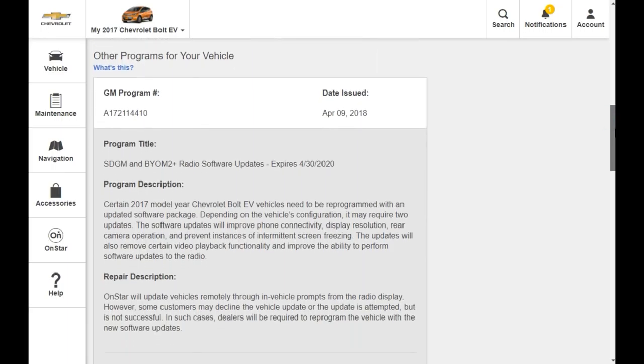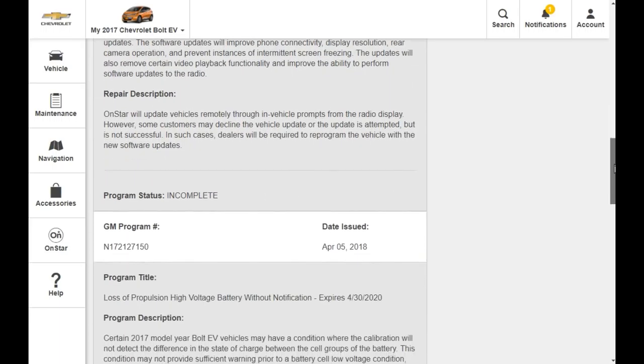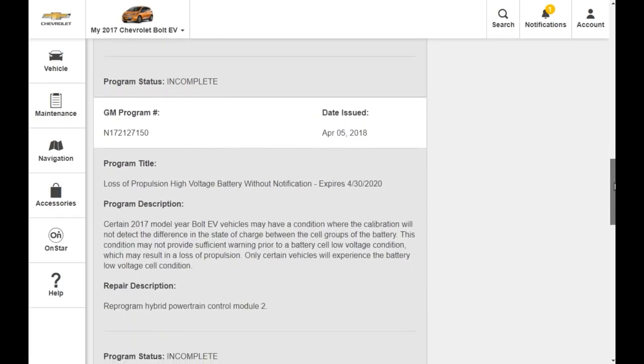One of the notices was for the infotainment center, an update that I had talked about in my last video, but one that I had stated we could do without. The other recall notice, however, had to do with the high voltage battery and some reprogramming of control module 2.